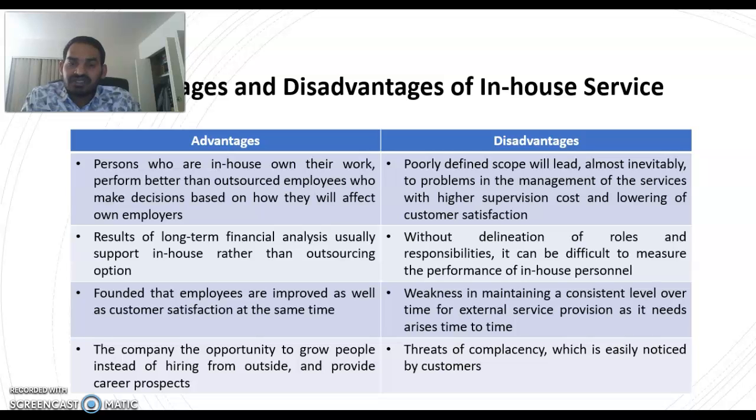Here we can see the advantages and disadvantages of in-house services. First, let's discuss the advantages of in-house services. The people who work in the organization are their own staff, so they are loyal to their company. They perform better than outsourced employees. And the second one is they found that employee improvement goes along with customer satisfaction, because when they work well enough, they can also satisfy their customers. And finally, the company has the opportunity to grow its people instead of hiring from outside. It also provides career prospects to the in-house staff.